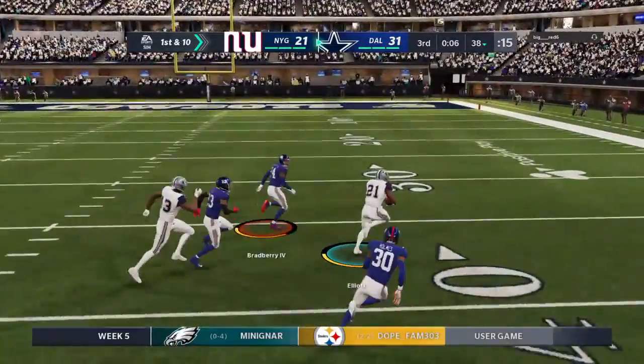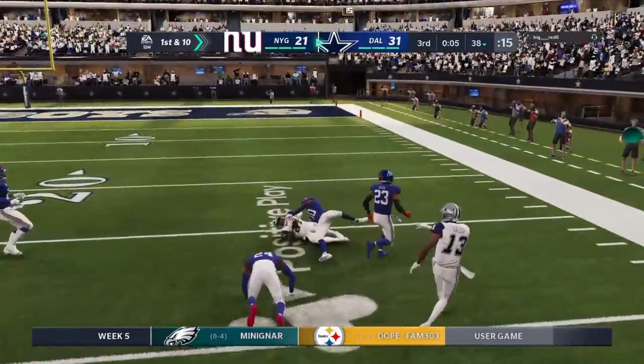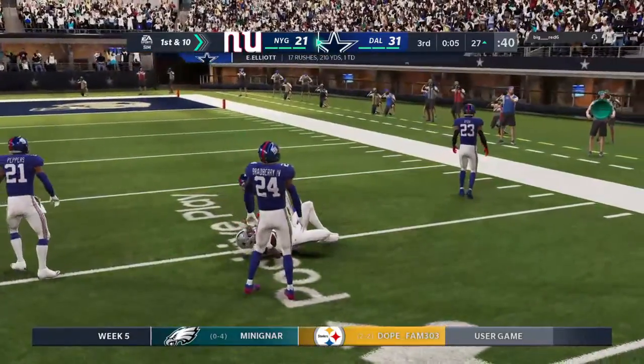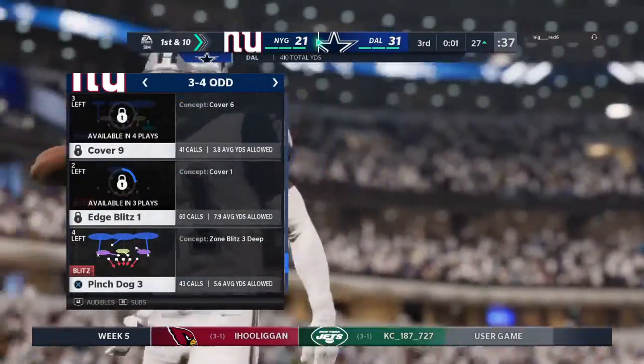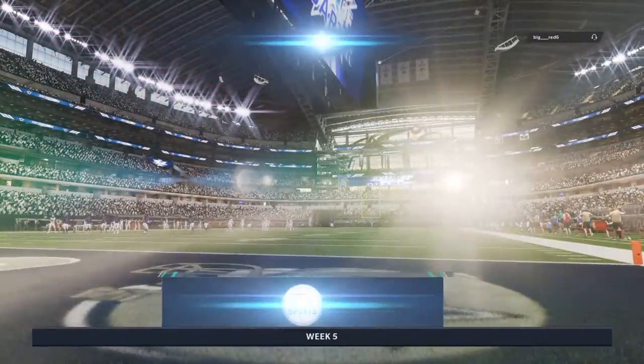And he's got some space here. And he'll go down, but not before getting this inside the 30. 35 yards the gain there. Another first down as well. We have played 3 quarters.